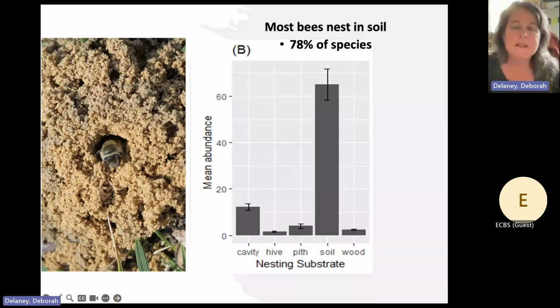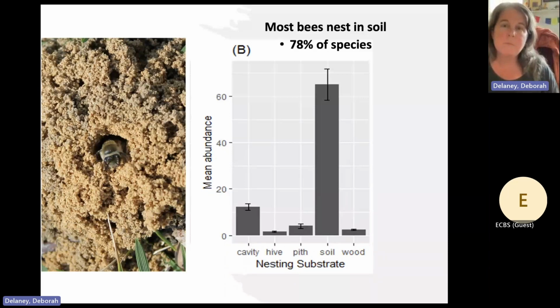All right, so now if we look at substrate in these woodland areas, we found that most of the bees we collected nest in the soil. 78% of the bee species we collected in these woodland forest fragments were soil nesters. I find this so fascinating because most of the research I've read focuses on bees on flowers or outside of the nest, when probably about 80 to 90% of these soil nesting bees spend 80 to 90% of their life underground. And we know so very little about that nest condition or nest microclimate.